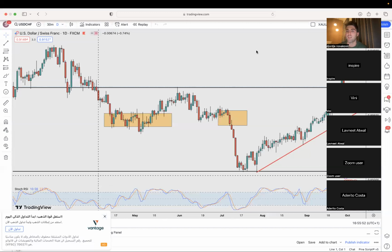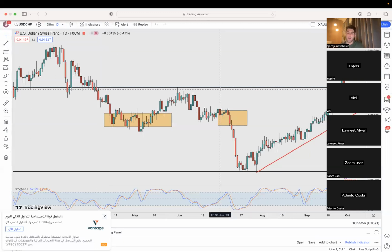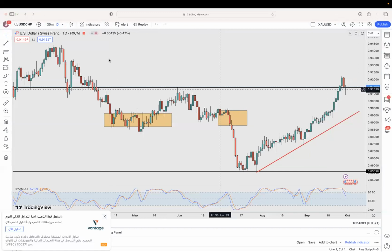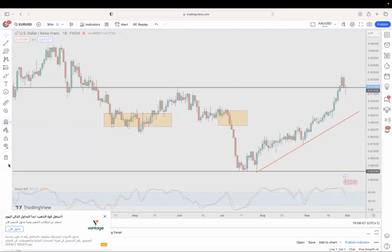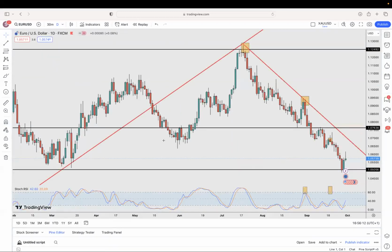Okay. So as you know, guys, we're gonna go through different charts. We're gonna remove everything, start from fresh, and see how the market is. I told you last week was a very good week of trading. So we're first gonna start with Euro USD. I'm gonna remove all the drawings, but first let's see what happened last week.